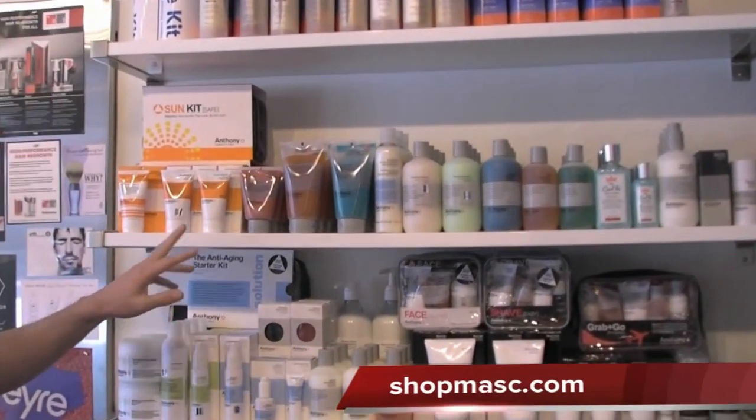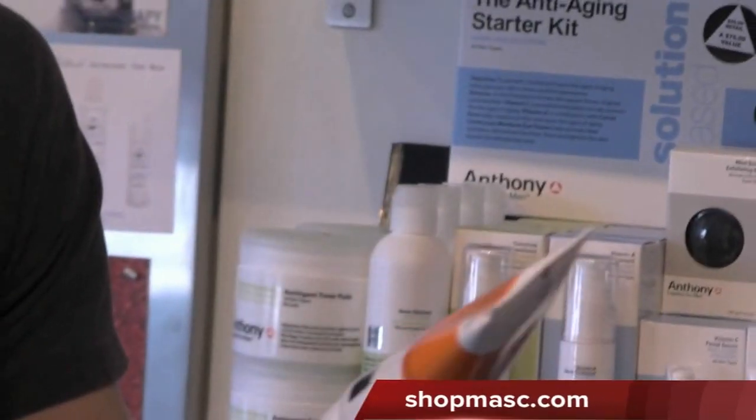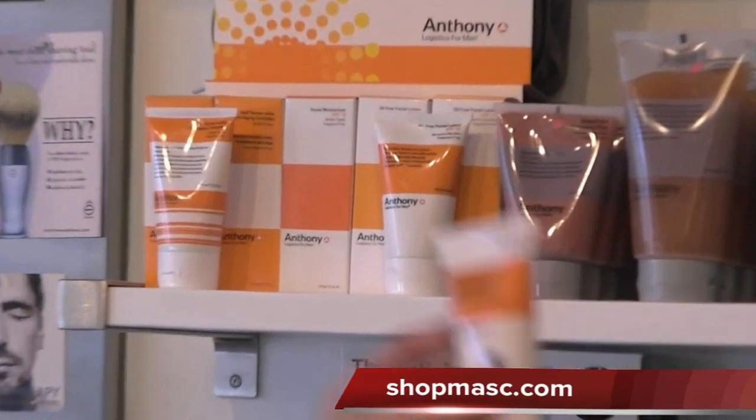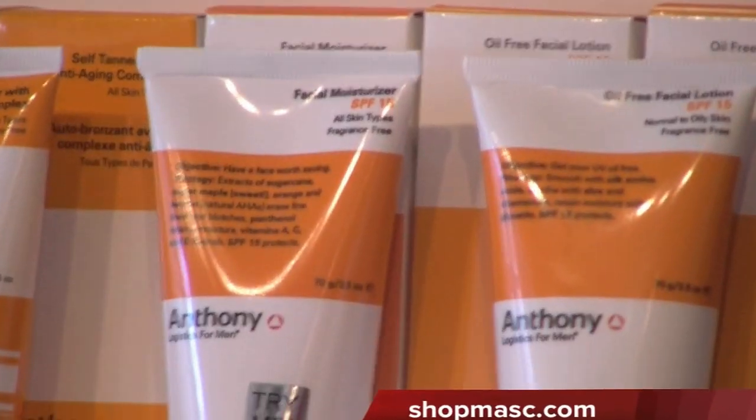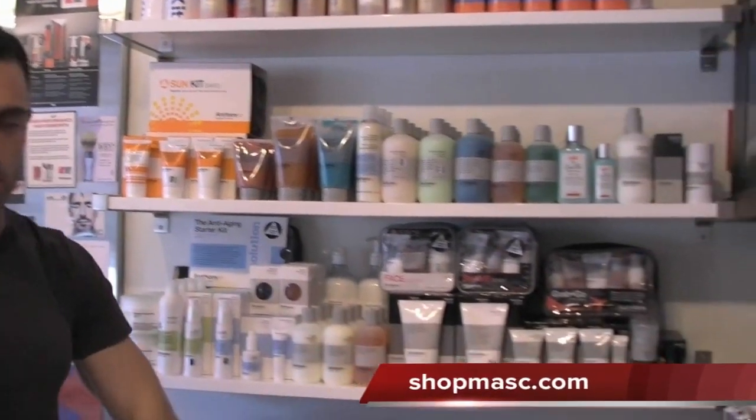And if you want the SPF version, they do make an SPF 15 version. So essentially the same product, but with a little bit of sun protection in it. Very similar texture though. So yeah, that is the Anthony Logistics all-purpose facial moisturizer and facial moisturizer with SPF 15.